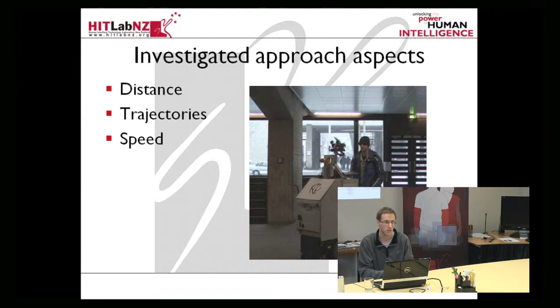As for the trajectories, in the past, human beings were perceived in robotics studies rather as an obstacle, so the goal was actually to avoid them. But in recent years, there is increased focus on finding out how to approach humans in a way that will be socially acceptable. The original human-robot interaction studies on approach trajectories involved a fetch and carry task, where a robot was supposed to bring a remote control to a seated participant.